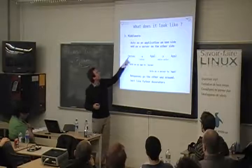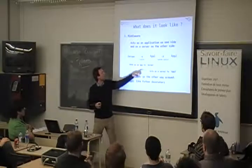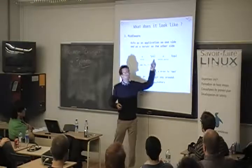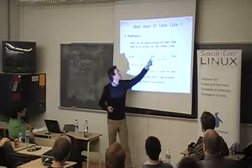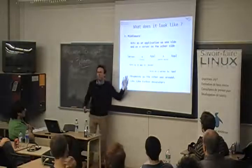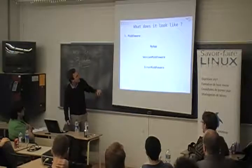because just like servlet filters can be stacked together to give functionalities, you can do that with WSGI. We're going to have an example. This acts as a server to that application. This one acts as a server to this one, while this one acts as an application to the server. Very good.